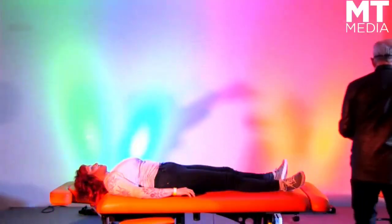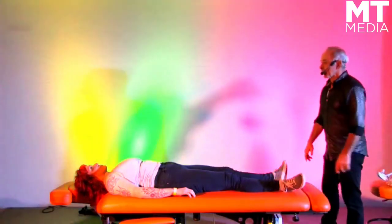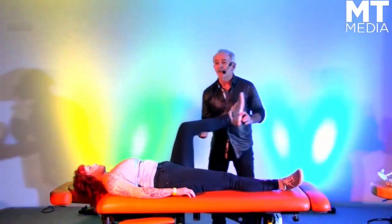So I'm going to start by assessing capsular patterns. You can see her feet are turned out. So it's obvious she probably has tight lateral hip rotators. She probably has maybe lateral tibial torsion. So it's a checklist. It's not a treatment protocol.